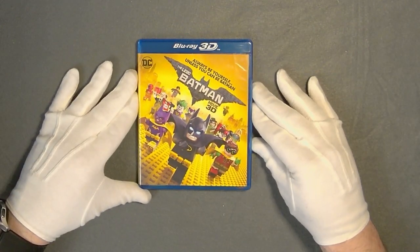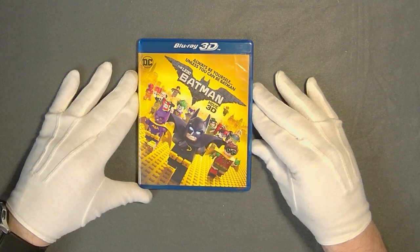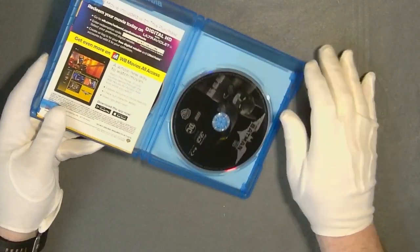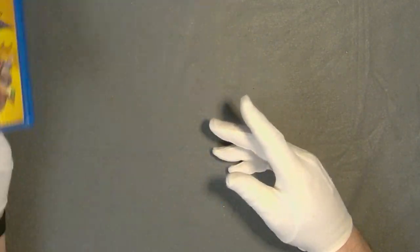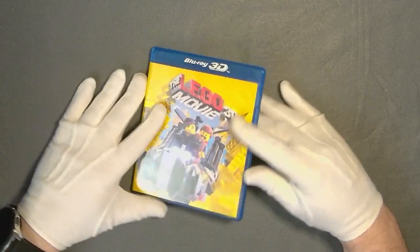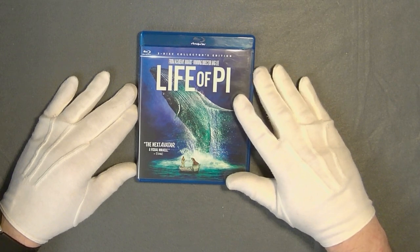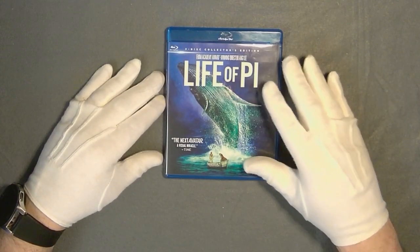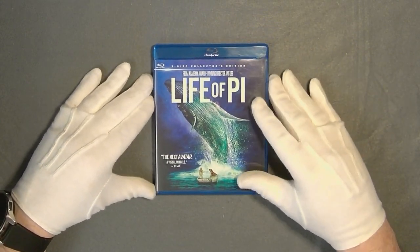We have my latest find. Found this not too long ago, actually this weekend. And it is the Lego Batman 3D movie. Again, very cheap, had to get it, and don't regret it. And we have the Lego 3D movie. I think I picked this one up at a Dollar Tree as well. The Life of Pi. This one I had to go and find on Amazon, but it's another one of those. Everyone says that you are supposed to have this in your 3D collection if you're collecting 3D movies. Megamind.